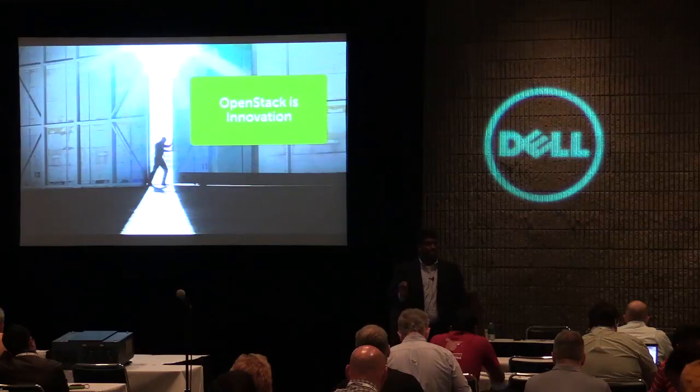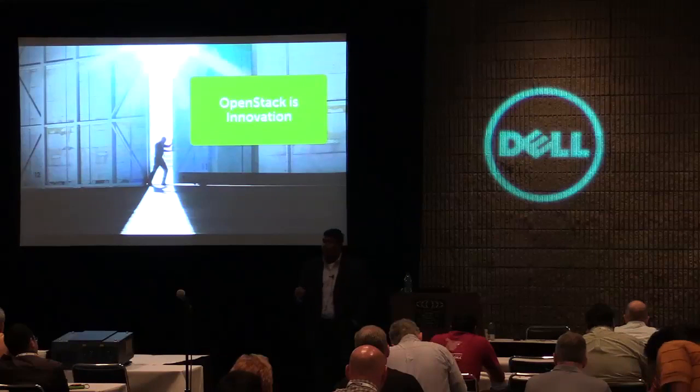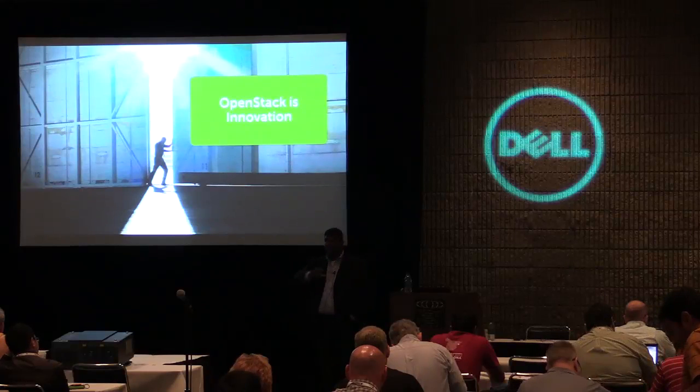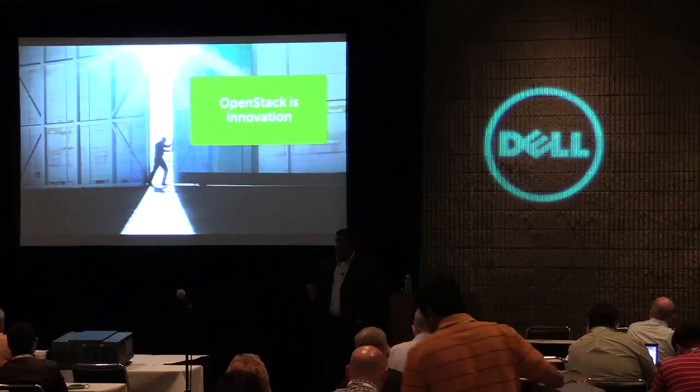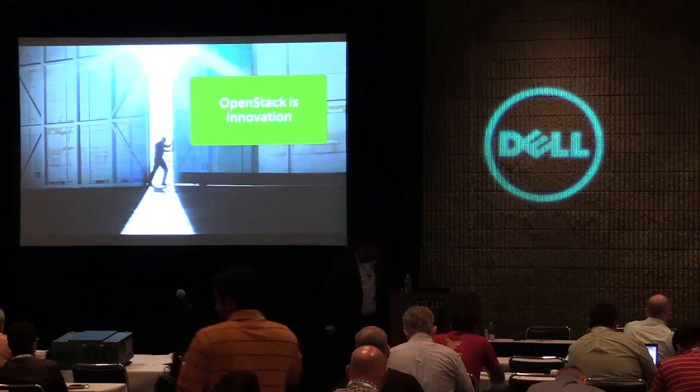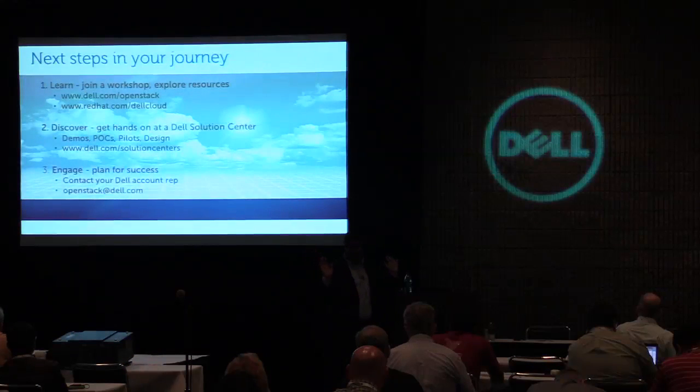And OpenStack represents that. That's why we have the teams we have on OpenStack. That's why we invest in OpenStack the way we are. And really, it is the community. It is the community that we are trying to drive forward, because that's where innovation is coming from, and we continue to do that. Last slide here. Promise. Last slide.